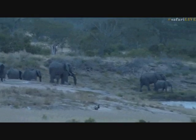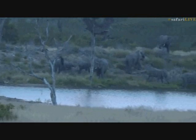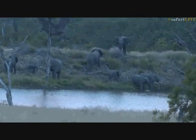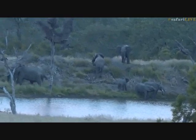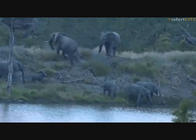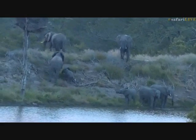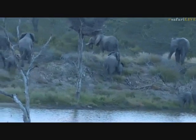Isn't that lovely? Now, probably 2 or 3 herds here that have joined together for whatever reason. Maybe they share some distant relations, and maybe it gives them confidence to be with each other. They remind each other of where all the good feeding spots are and where all the good watering spots are. Oh, that's a wonderful shot there. Just gorgeous stuff.